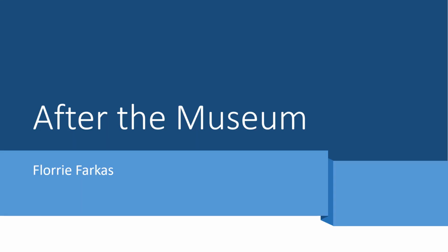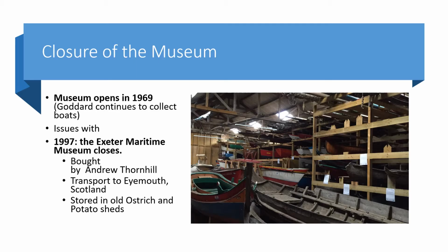So, the museum opened to the public in 1969, but unfortunately it ran into a lot of issues with the warehouse it was housed in. To combat this, it was actually one of the first heritage institutions to be awarded a grant by the National Lottery, as it started in 1994.